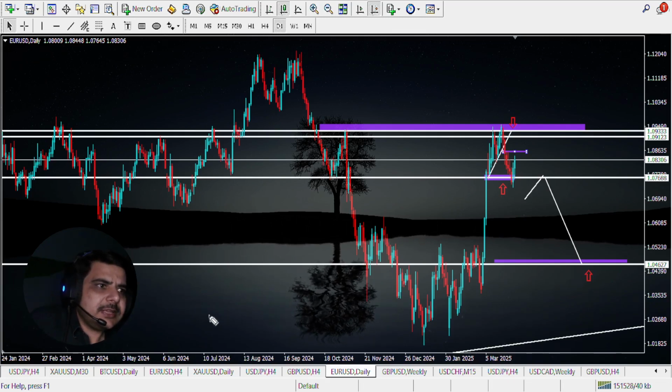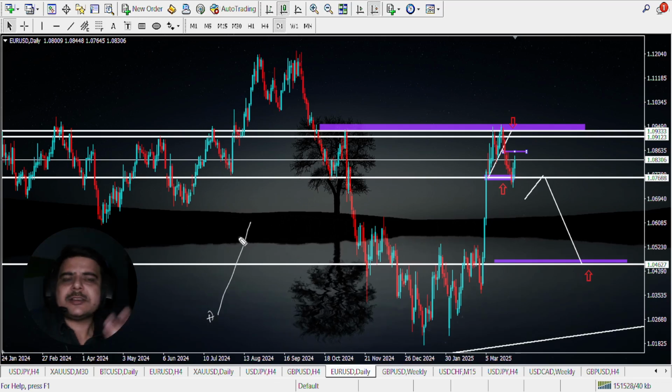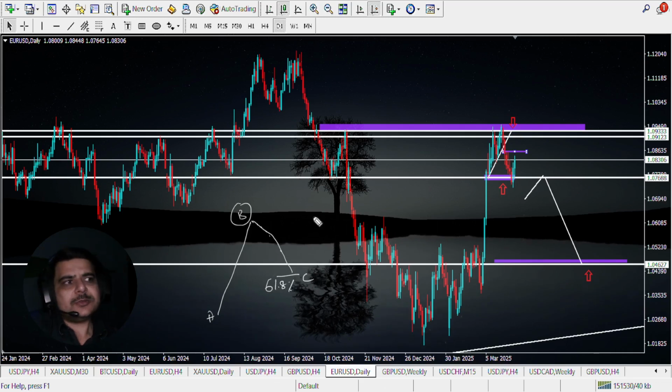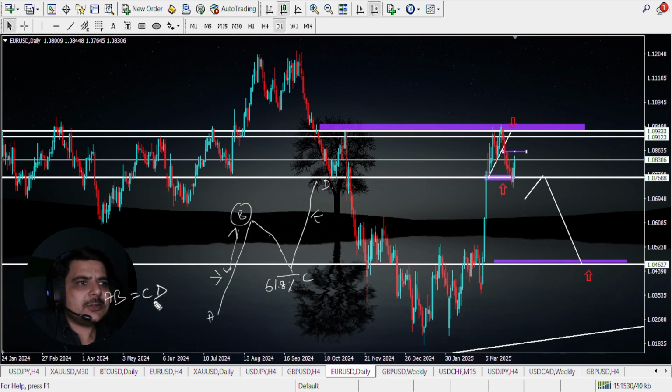This is the A, and once we get a very fantastic move to the top side, this is the B. But at this stage this is not point B. It will become point B when it starts to come back down. So when it comes back down, it is point B now, and this 61.8% retracement of the Fibonacci is point C, and obviously point D is equivalent to this move, right? So point D will always be equal to this move, A to B. So AB equals CD, a very simple calculation.